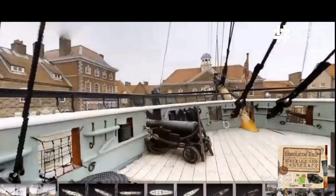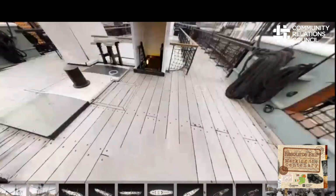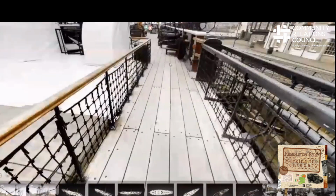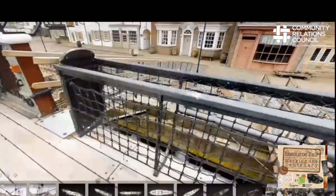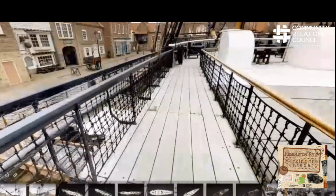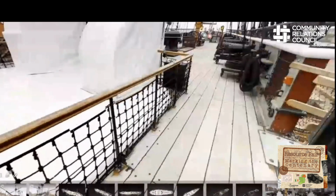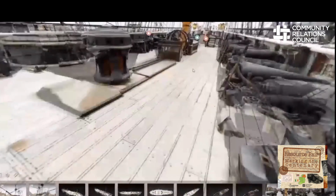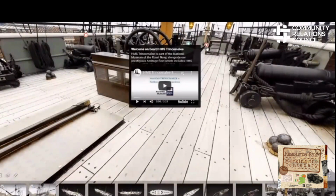Again, if we move to the top deck, we can move quite freely. The camera's so detailed, it actually will take you outside the boat. Yes, they have added video.